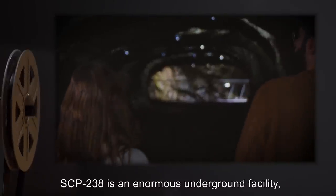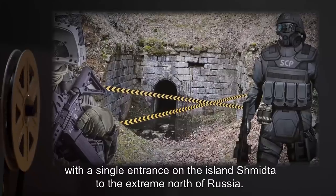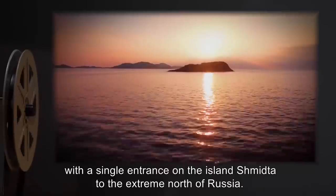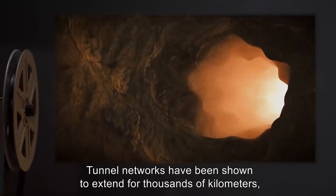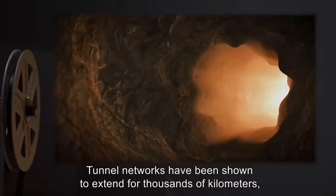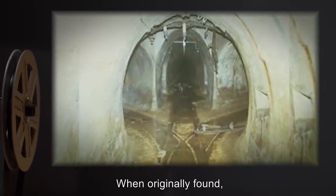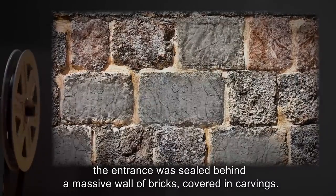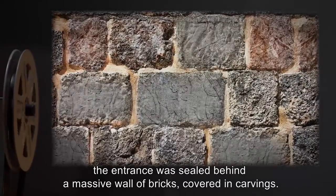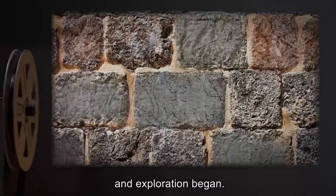Description: SCP-238 is an enormous underground facility, with a single entrance on the island Shmita to the extreme north of Russia. Tunnel networks have been shown to extend for thousands of kilometers, with major junctions under data expunged. When originally found, the entrance was sealed behind a massive wall of bricks, covered in carvings. This wall was removed, and exploration began.